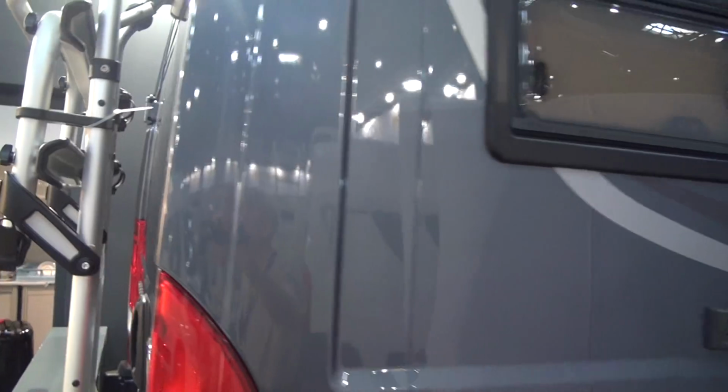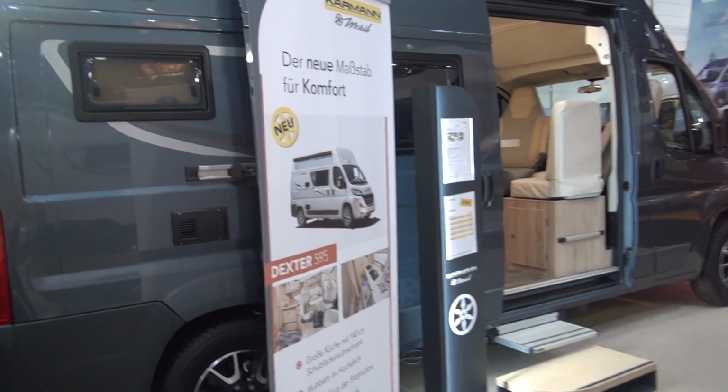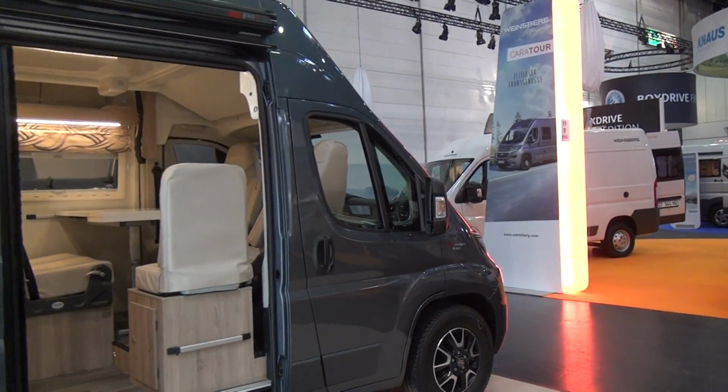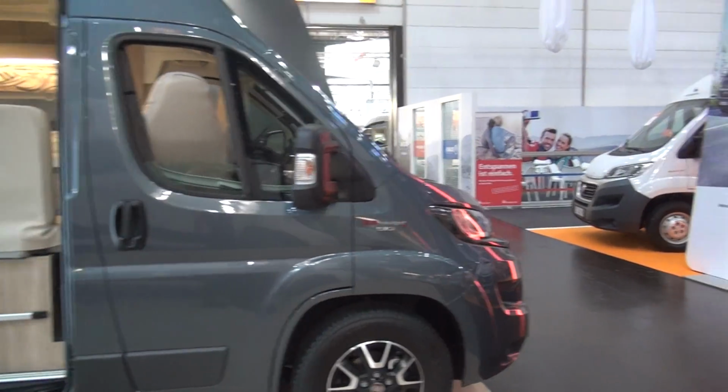Can you see inside the van? I don't know. Suppose you're coming down the motorway and you see one of these vans stopped. Somebody's stopped it to use the shower or something happens. Well, you can let us know. Can you see inside or not?